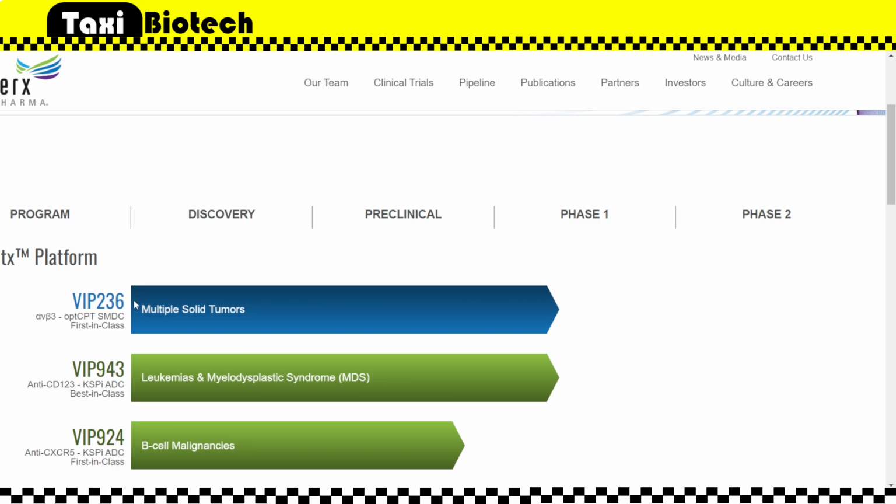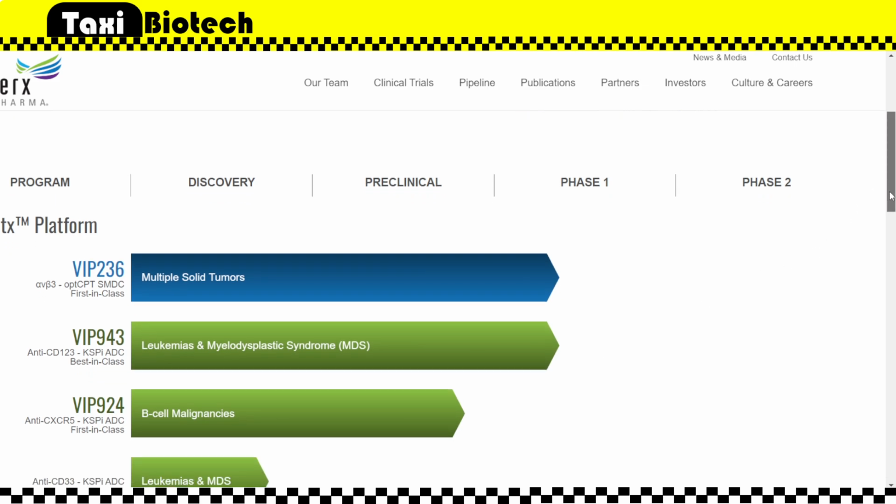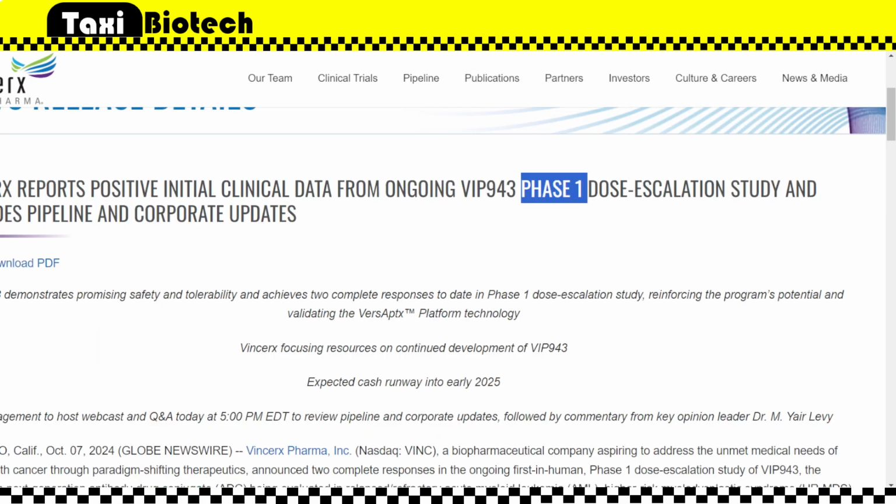Binserx Pharma, Binserx Pharma. It has two molecules in phase 1, and looking at the press releases, we can see here that Binserx reported positive initial clinical data from an ongoing phase 1 dose escalation study. It's okay. I was looking at the numbers and it's okay. Normal phase 1, not a lot of adverse events, but what happened here? This is the key.